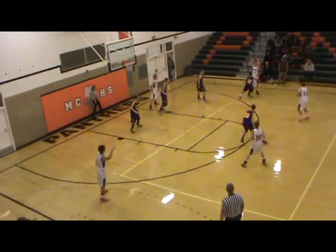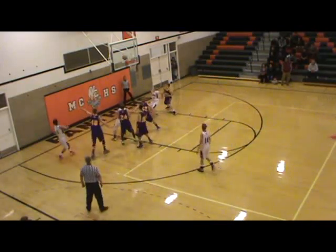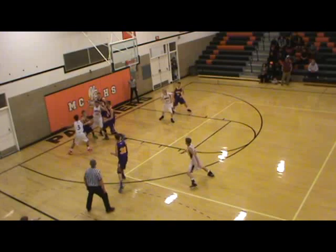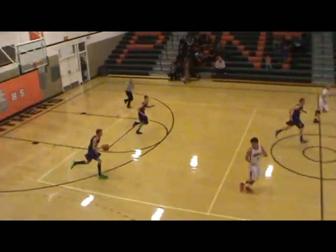Monticello misses a shot off the inbound pass, but they get it back on the rebound. Now, kind of a bad pass, but somehow it found its way to Austin Malloy. He misses a shot, and Bayfield comes away with the defensive board this time.